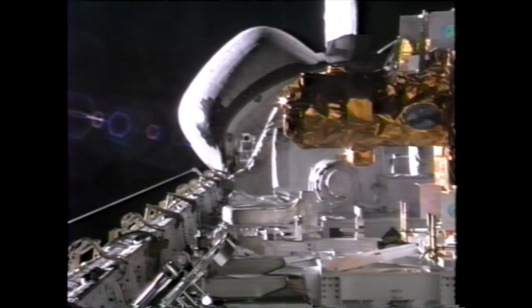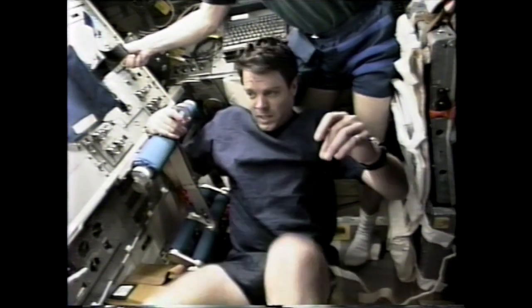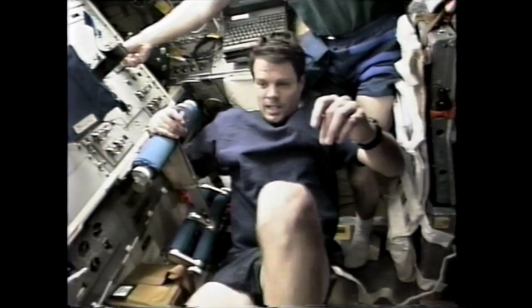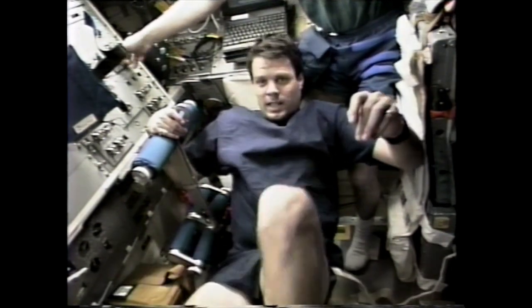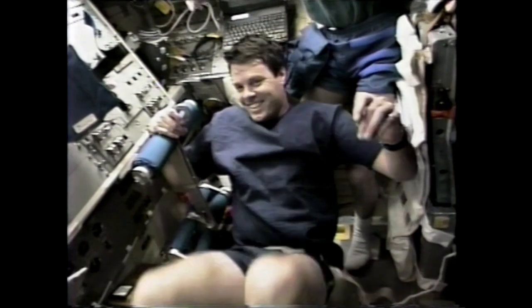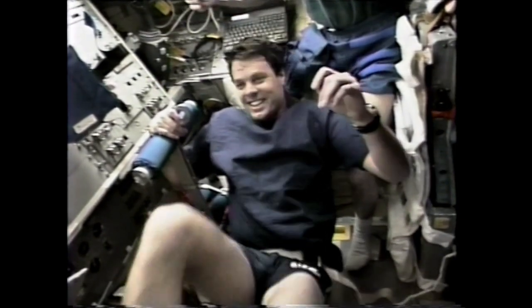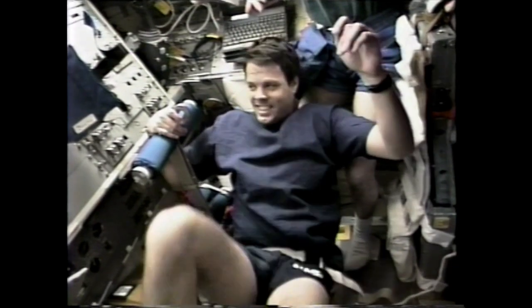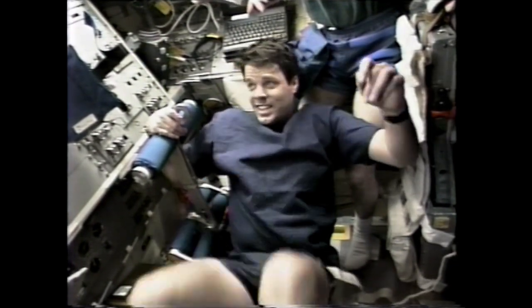Houston, Columbia, we're going to bring you to the flight deck. And we're ready. At the aft flight deck, mission specialist Kalpana Chawla will be joined by pilot Steve Lindsey tomorrow for the operation of the shuttle's 50-foot-long robot arm and the deployment of the Spartan satellite, which is scheduled at 3:03 p.m. Central Time tomorrow afternoon.